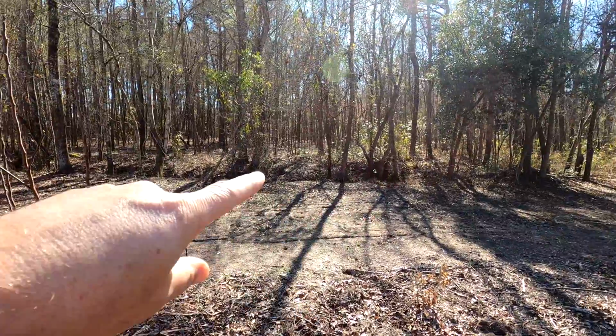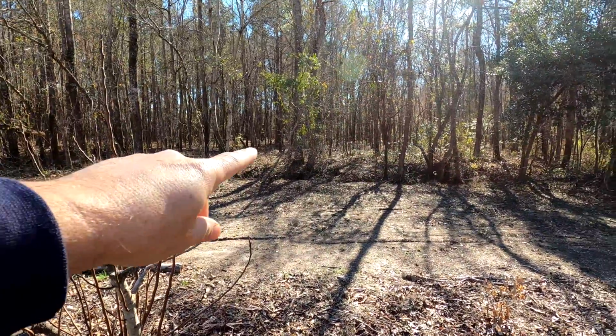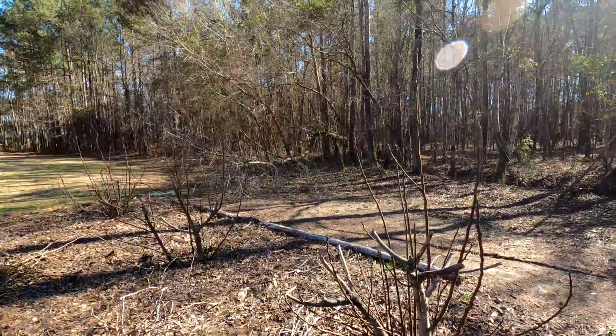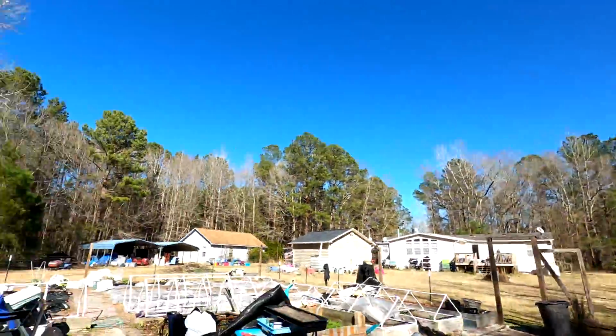As you can remember, we also had the yard mulched all the way back up to the creek that runs through there. I had to finish cutting down the rest of this tree here. I was cutting it down and the chain came off my chainsaw. So we've got to get to that.